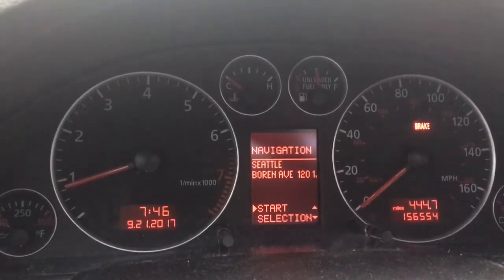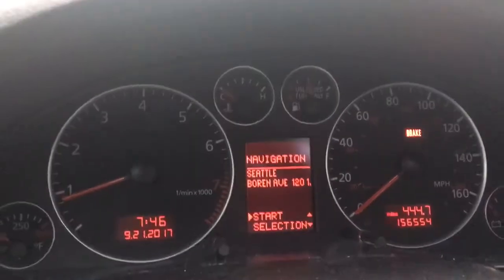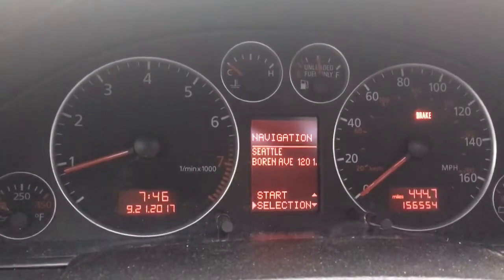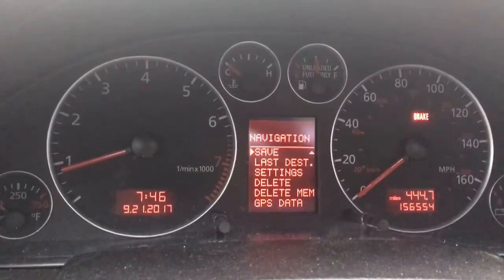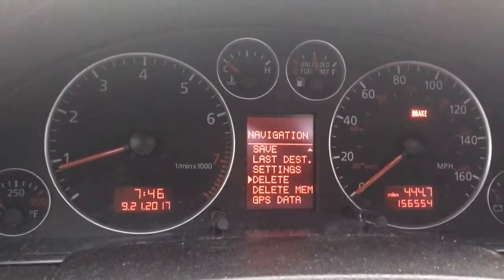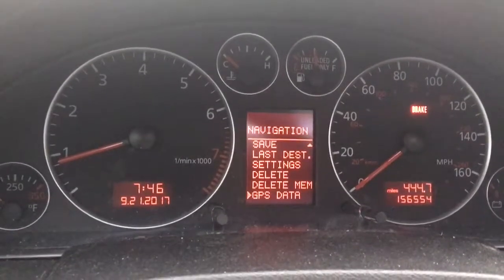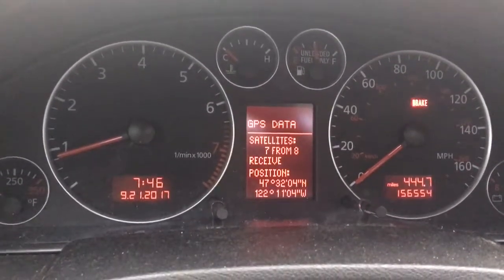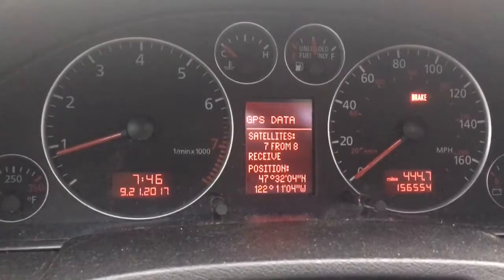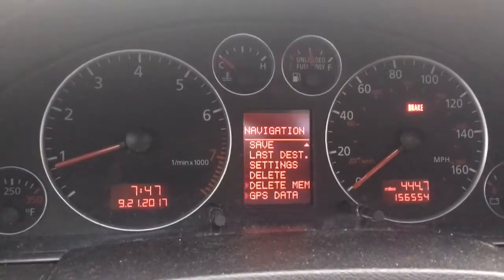So what you see here is location in Seattle, Bourne Avenue, 1201 dot something, and you can either start, which would start navigating that, or you can go selection, and I'm turning the knob while doing this: save, the last destination, settings. You can delete addresses from memory. GPS data, let's go into that. I believe that just shows how many satellites it's locked into. So it's 7 satellites from the 8 receiving, and then it gives the exact position of where my car is right now. I'll hit the return button, it goes back, and that was the last item.